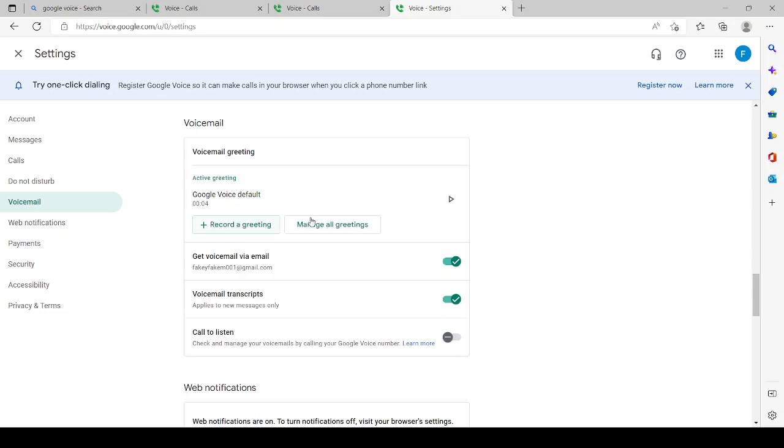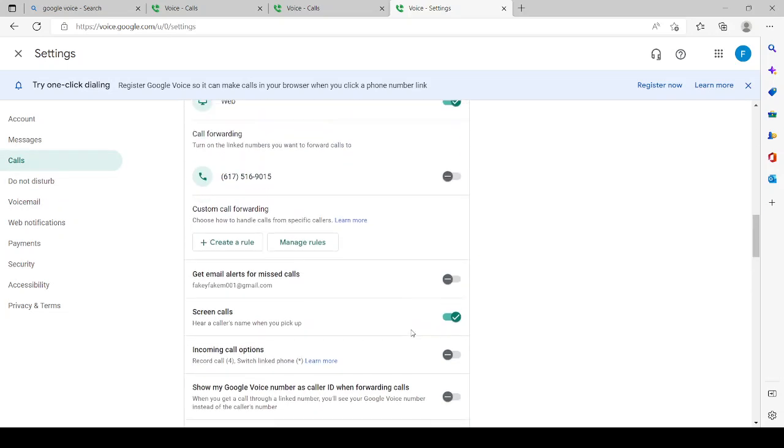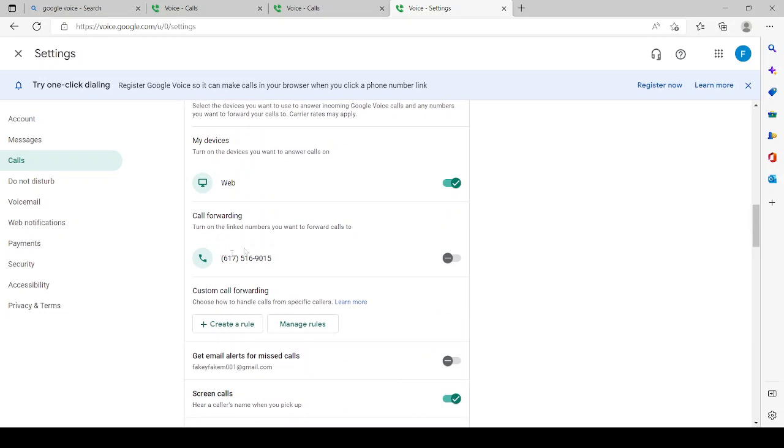You can also record greetings, manage your greetings, all that. Get the voicemail transcripts. You can do call to listen if you want. It's not a big deal, but the biggest thing you got to make sure you do is turn off the call forwarding. All right, because after we start utilizing Google Voice and all that stuff, we don't want this number ringing at all. You can't see me, but I just pointed at it. So we don't want that number ringing at all. Especially if you activate it through a friend or family, through their home line. You don't want people calling them.